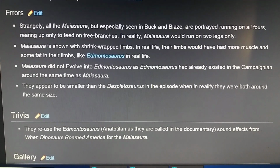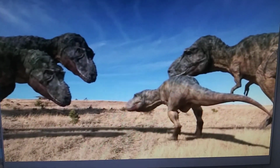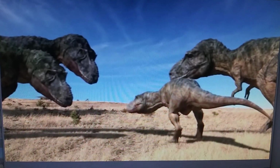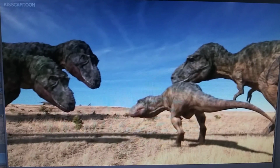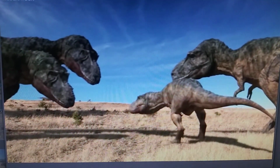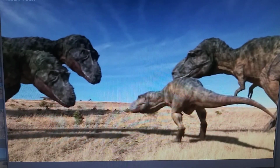And here we have this Pleurosaurus, and they looked inaccurate. So here's this.